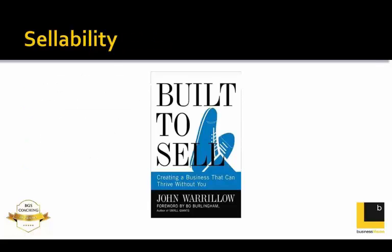So sellability, some of the initial bits of today are based on an excellent book by John Warrillow called Built to Sell. If you haven't read that book yet, I strongly suggest that you do. It's an excellent book on how you can grow your business, but we're going to touch on many of those points during the course of today. And really what we're looking at to start with is why you go into business. In our experience, that's usually to get freedom. Freedom to do the type of work you want to do, freedom to work with the type of people you want to work with, freedom to do the type of work when you want to do it.